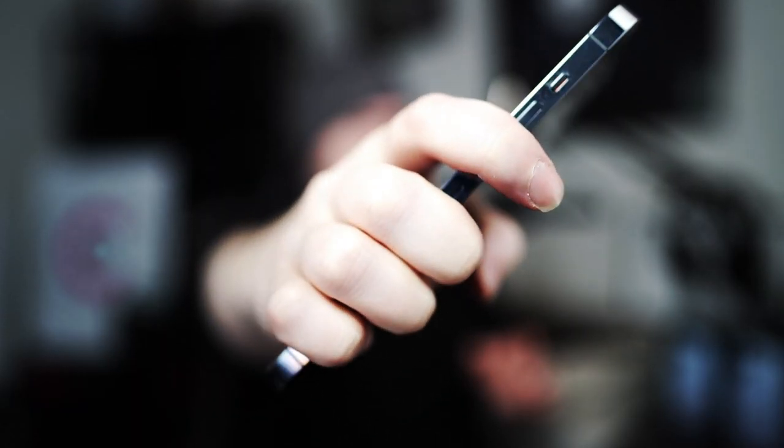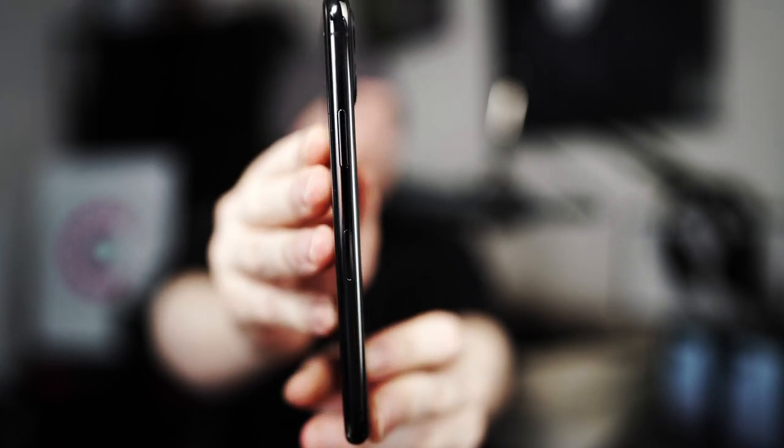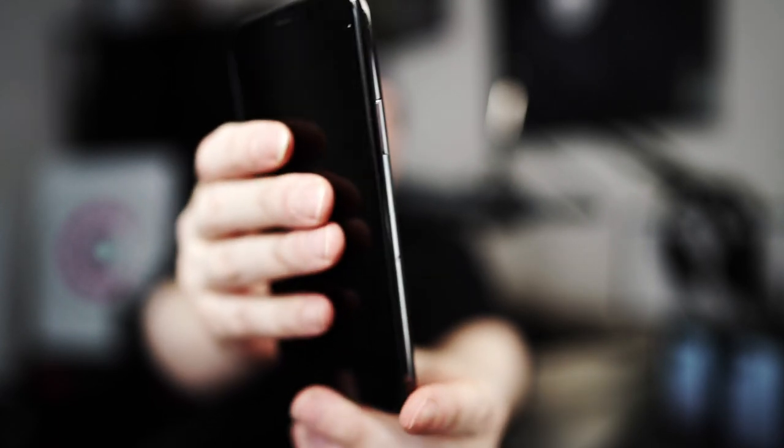But because this phone is so big, it's sharp around the edges. It's not ergonomically fitting in your hand, and it makes it difficult for you to grip it properly. I happen to have an iPhone 11. Look at these beautifully round edges.